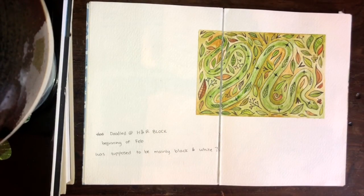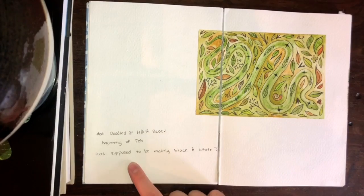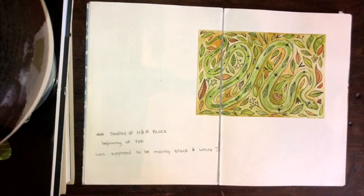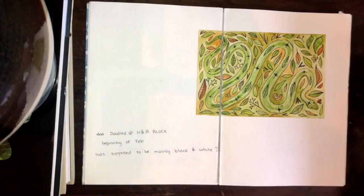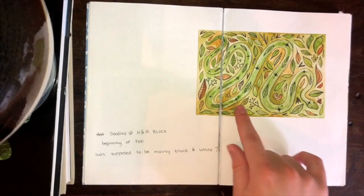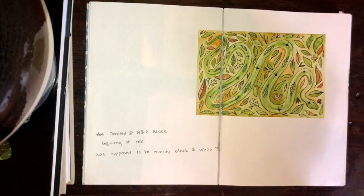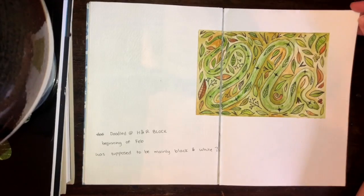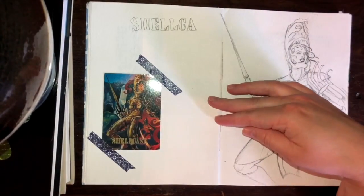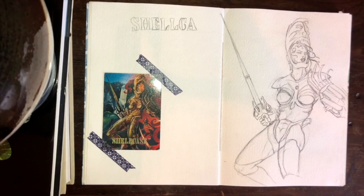And don't tell H&R Block, but I doodled this at work, and I have a travel paint set, so I was doing that in between calls and customers and everything. It was originally going to be stars. I don't know if you can tell, but it was going to be outlined in white, and then it wasn't going to work out, so I ended up using more natural colors.